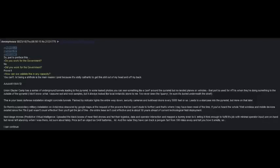Price isn't an object, so same with batteries. Lol. And the radar they have can track a penguin fart from 100 miles away and tell you how it smells, so. I can continue.